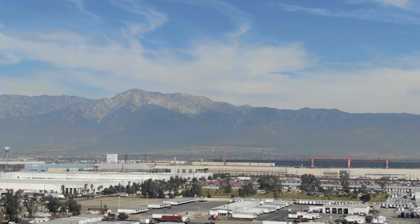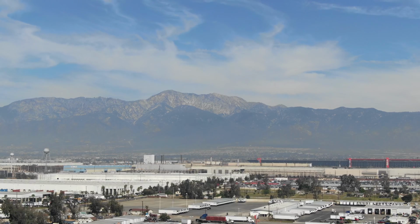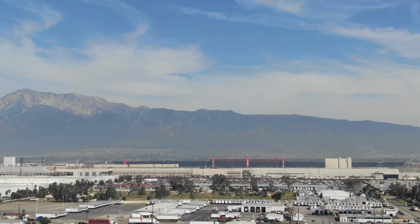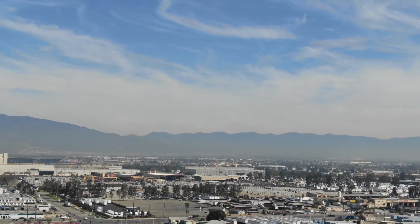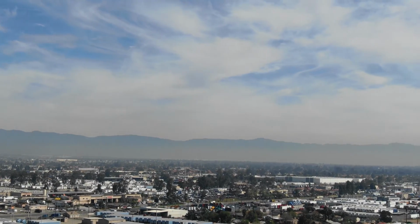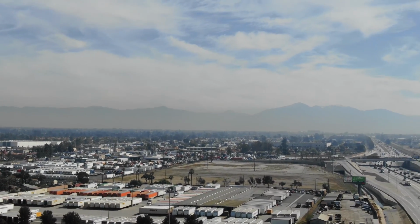Now, as I took off, I realized that I'm in the middle of a whole bunch of truck terminals, including Werner, but there's an RL right next door, and there's apparently a Swift next to it. But I also realized that the mountains in the distance, despite the haze, were worth taking a look at, because you don't get that kind of scenery everywhere, but you do get it in Southern California.